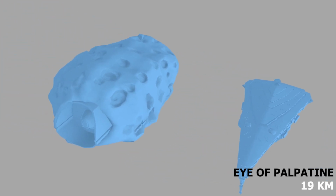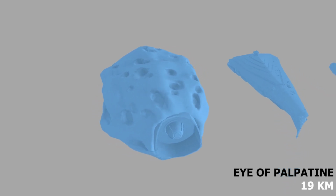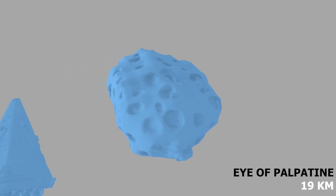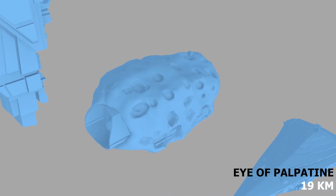The Eye of Palpatine was the largest and most powerful of the Empire's battle moons. Designed as an asteroid, it was meant to covertly lead strikes against serious enemies of the Empire. The Eye first appeared in and was destroyed in Children of the Jedi.